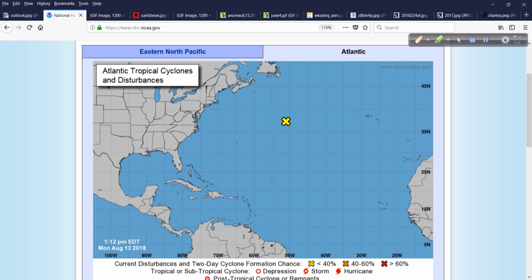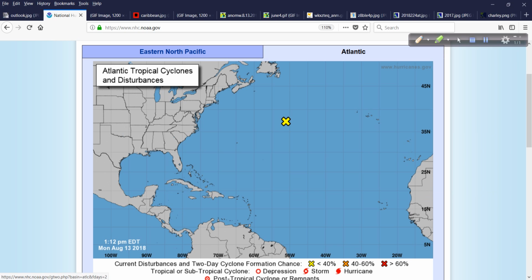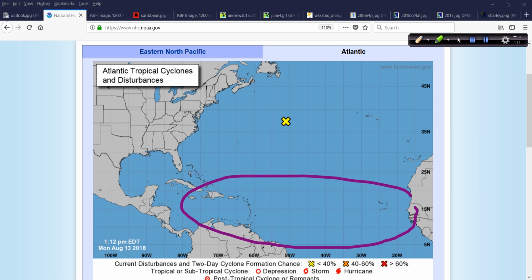So there you go. In the Atlantic, just this one area way out in the subtropics and nothing in the main development region. Still lots of sinking air out here and dry air, and those two are kind of related, and so nothing is developing out that way.